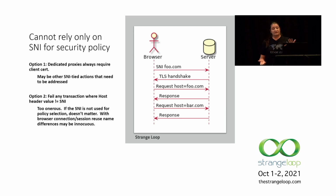The other option is to say, well, I said the issue is that we're doing checks across levels, right? Across TLS and across HTTP, and we're not bringing them back together. So let's bring them back together. So option 2 says, for every transaction, we should check to see that the host header value is equal to the SNI value, and if it isn't, then we should return a 403 or some sort of error code. That would be safe, right? And that would enforce our assumption that those two values are consistent.